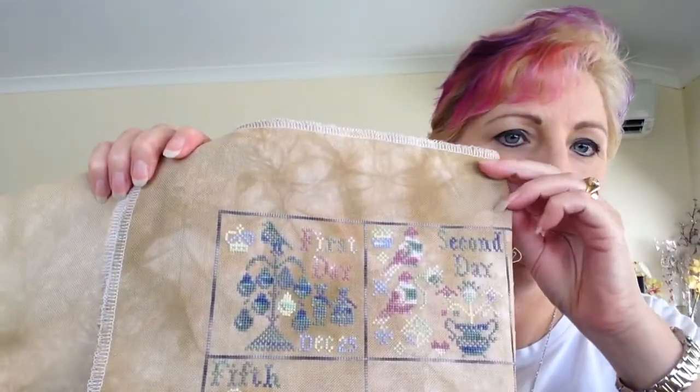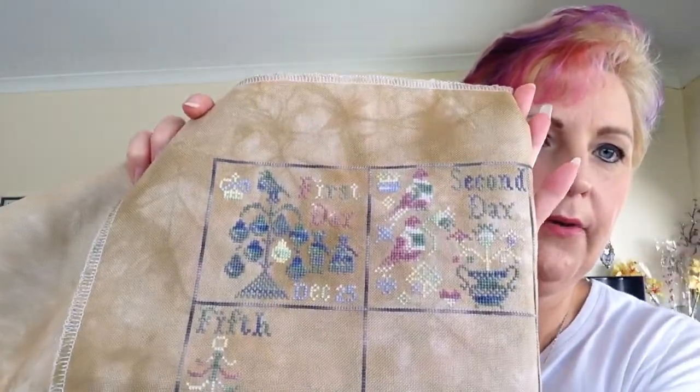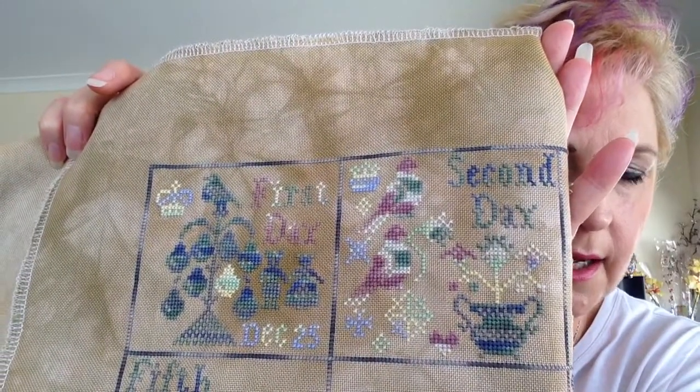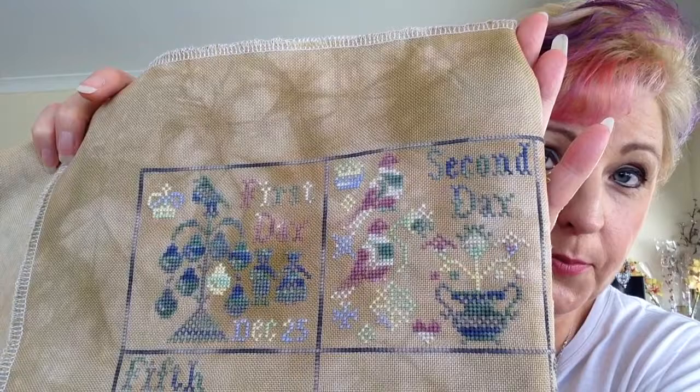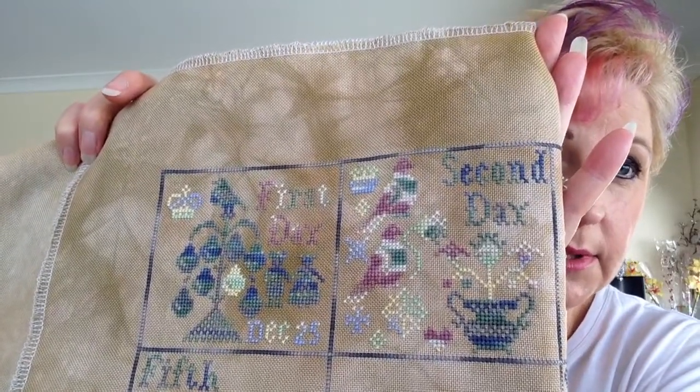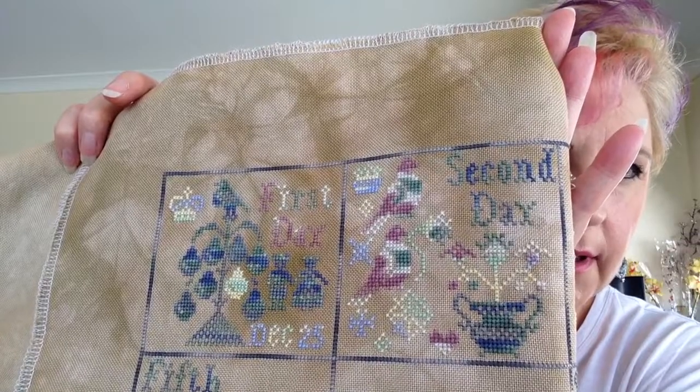Also, I have a little bit of a mini finish to show you. This is my Plum Street Samplers 12 Days of Christmas, and I've actually got the 2nd day finished. So I finished that the other day. I was supposed to have finished it by the end of February as part of the Christmas Orny blog and the Stitch Mania 12 Days of Christmas, or Christmas all year round, sorry.